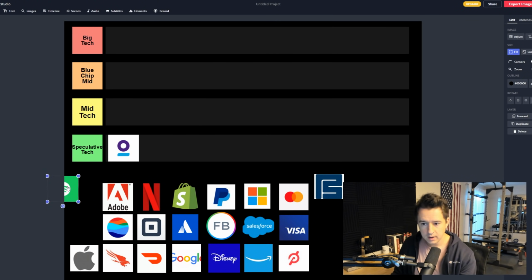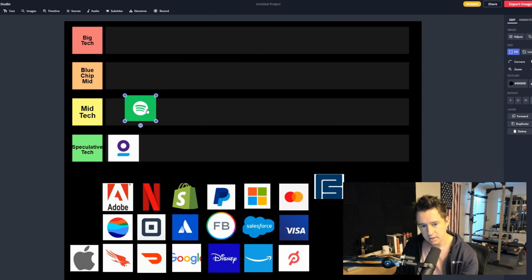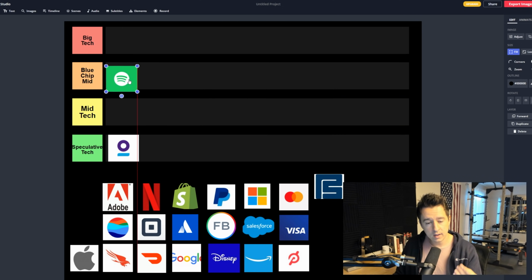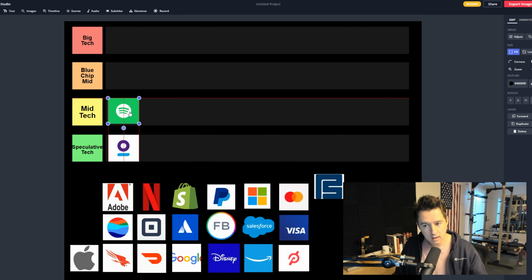Now, looking at the categories here, I think Spotify could fit into potentially two different categories. It's definitely in mid-tech. The question is whether or not it's blue chip. In my opinion, Spotify is not a blue chip company. So even though it's mid-tech, it's not blue chip, so it fits firmly in the mid-tech category. That's Spotify. It's not quite speculative, but it's not quite blue chip. It's right there in between.